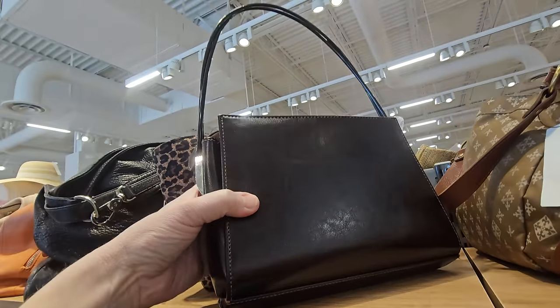Kate Spade. Stone Mountain. Brighton, look at that Brighton, y'all. Dooney and Burke. Oh my gosh, look at this owl wallet. How cute is this? And this is a Kate Spade owl wallet. Must we get it or not? Beautiful red Coach wallet. Cute credit card wallet. I'm not sure of the brand, but it's Honeybee. I like that. It's a pretty color.